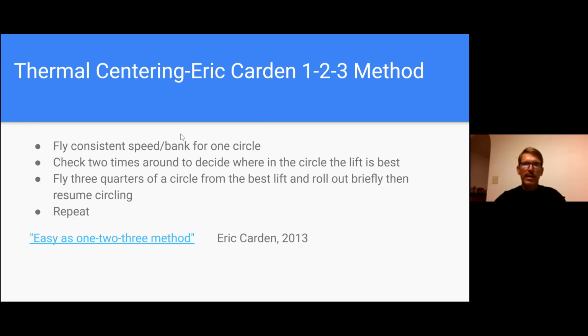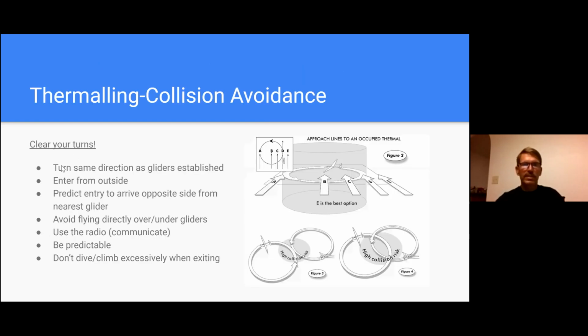Collision avoidance: I talked a little bit about clearing your turns and turning the same direction. We always want to enter a thermal from the outside. So if you see this little diagram here, we don't want to be coming in the way B is showing here, or C. At the very least, we want to be, and we don't want to be A, because it would be going opposite the directions of everyone else. So D at the very least, and E coming in from literally outside of where the other person's circle is, if you imagine where their circle is, it makes it easier to just then bank into and join that thermal in the same circling area. You want to try to predict that entry, and there's a lot of technique.